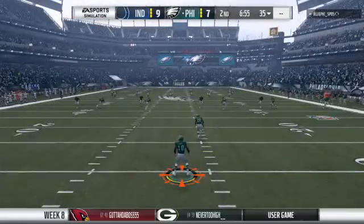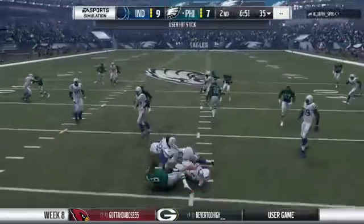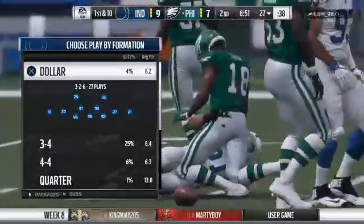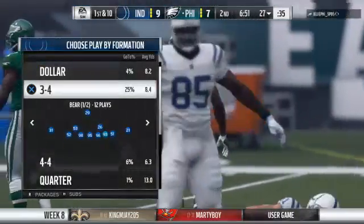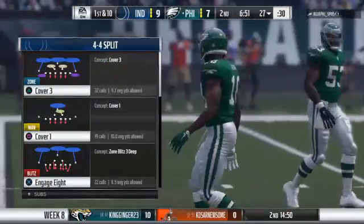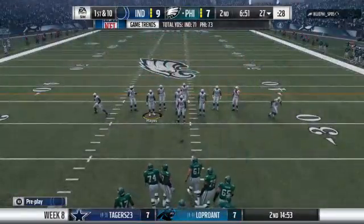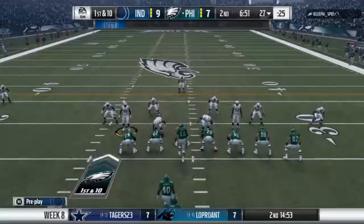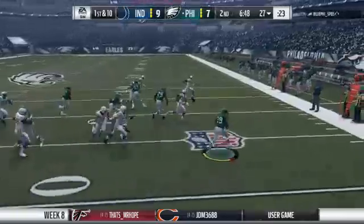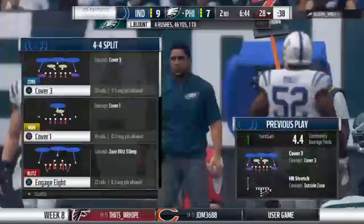And now the kick is away. This is fielded at the chalk of the 10. And he'll take this across the 25, couple extra yards up to the 27-yard line. Here's the Philadelphia offensive unit now as they head out to take over possession. They'll begin here with Blunt. And not a whole lot doing there as he'll get it up to about the 28-yard line.